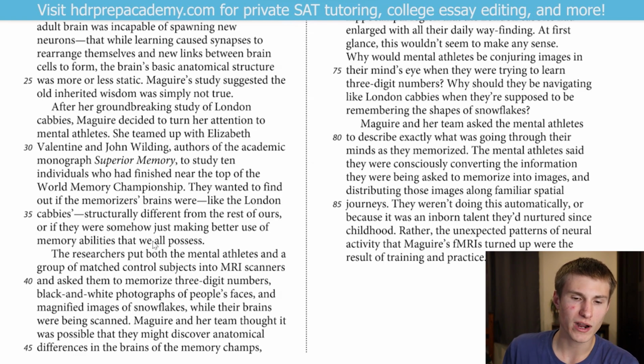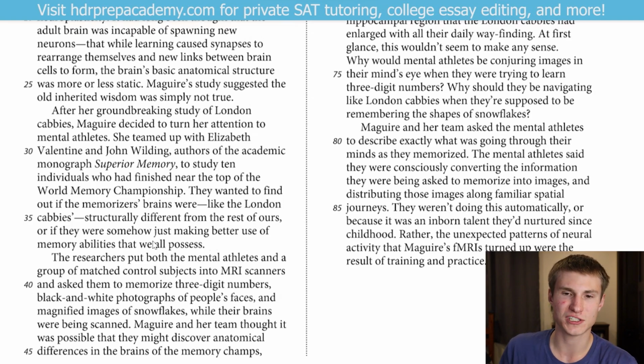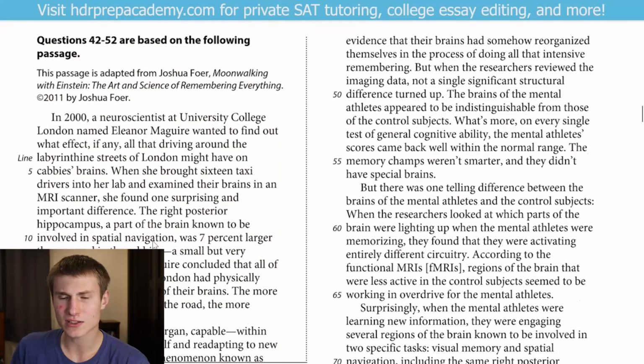being scanned. Maguire and her team thought it was possible that they might discover anatomical differences in the brains of the memory champs. Evidence that their brains had somehow reorganized themselves in the process of doing all that intense remembering. But when the researchers reviewed the imaging data, not a single significant structural difference turned up. The brains of the mental athletes appeared to be indistinguishable from those of the control subjects. What's more, on every single test of general cognitive ability, the mental athlete scores came back well within the normal range. The memory champs weren't smarter, and they didn't have special brains.